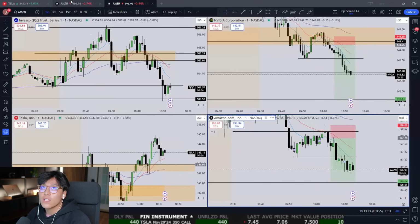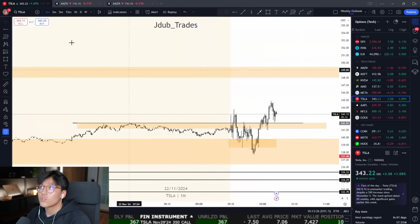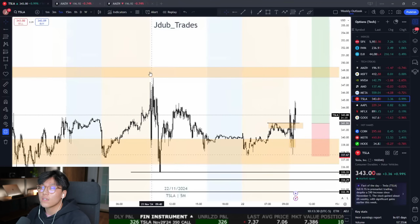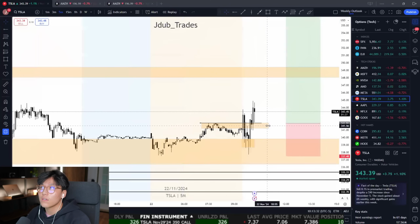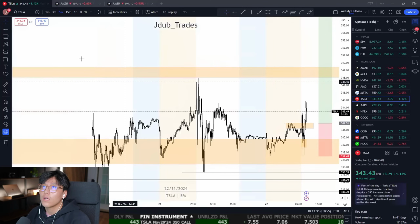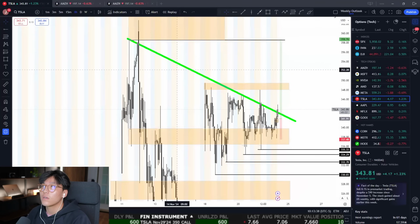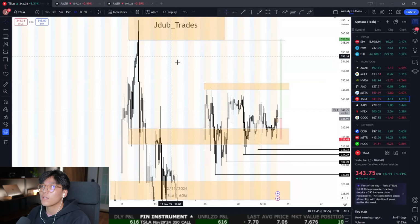If you're taking today's expirations on Tesla, it might be a little bit trickier. The key level is going to be this 340. It's still technically inside this range. For Tesla, you want to be on the 5 minute, and you want to see it start breaking out of this trend line, something like this. You'd like to see it build up, then flip and push back towards the highs.